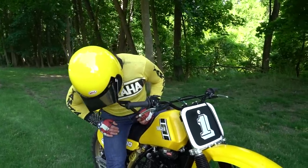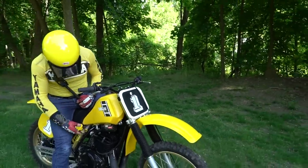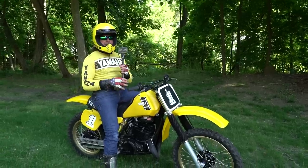Look at the forks, the rims, the brand new spokes, brand new engine cases. It doesn't get any better than this, folks. Buy it now before it's gone forever.